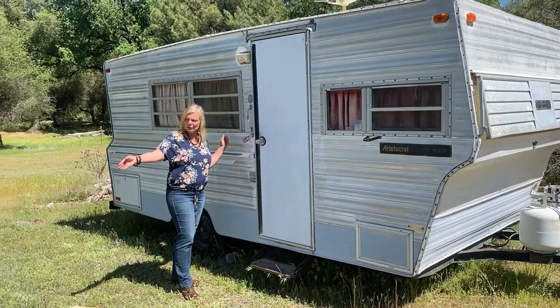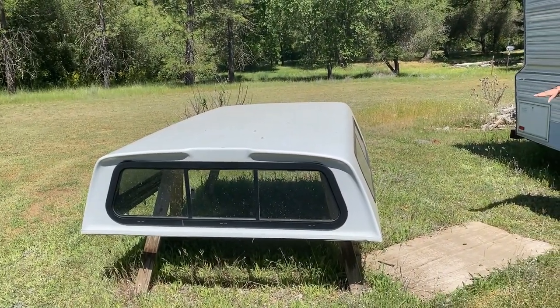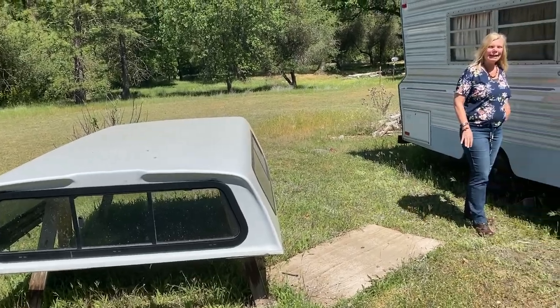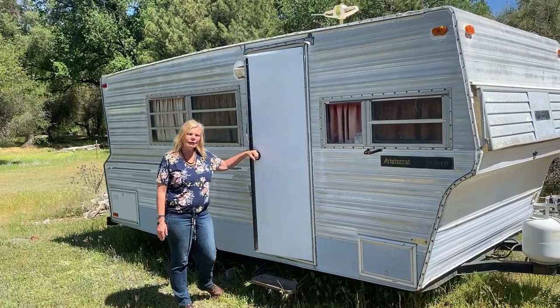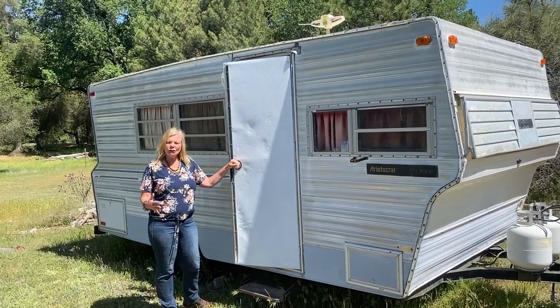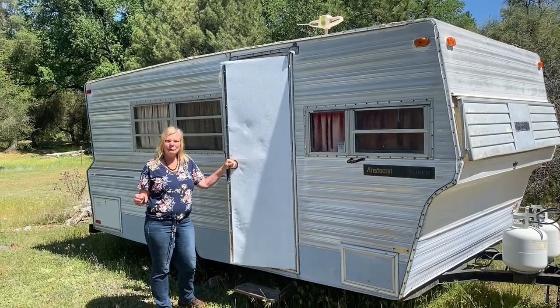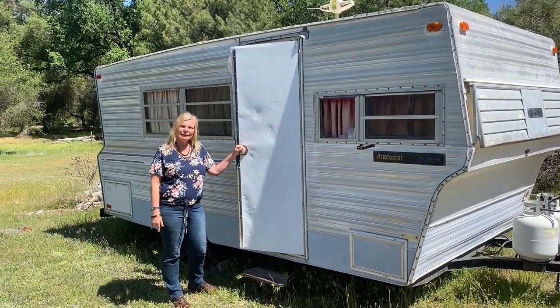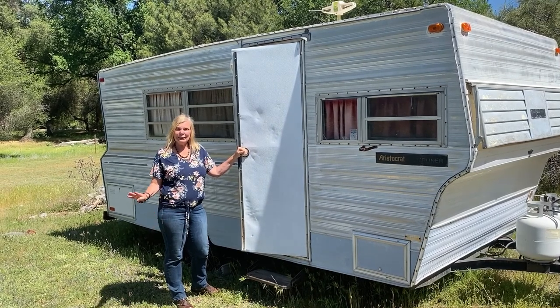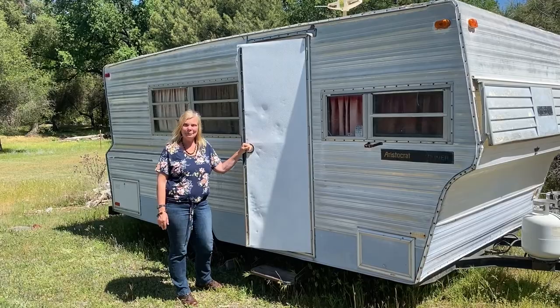We do have a camper shell, or the shell that goes on the back of a truck. It's a Ford, I believe. And this Aristocrat trailer. This trailer is a vintage trailer. It does need some TLC and is a great project for someone to work on. But it has a lot of neat features. It does sleep four people and would be great for hunting. The man used it for hunting.